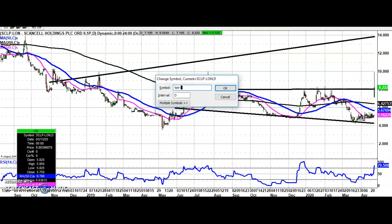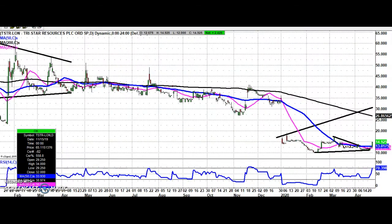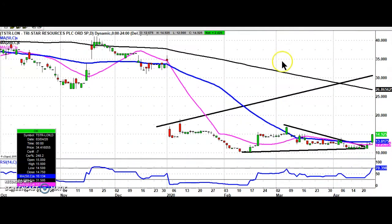Dish of the day, if there is one, just because it's a relatively new situation, comes in the form of TriStar. I've been watching this over the last couple of days. Basically broke that resistance line from March around 13 pence midweek, and now we've broken above the 50-day line as well. At least while we're above the 50-day line, looking for quite a significant breakout after the extended basing and the bullish divergence that we've had. Could hit 25 to 30 pence, roughly the area of the 200-day moving average now at 28 pence. So something to look forward to there.